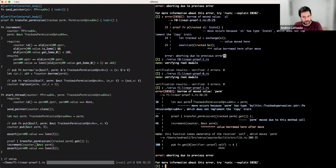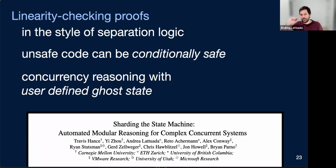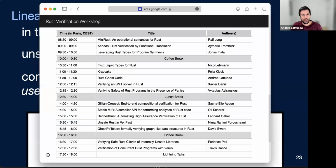And Ralph, I'll get to you in 1 second. Let me just check on something, which is I wanted to mention here that these techniques that I've shown you very quickly combine with ideas that we worked on before to allow you to do concurrency reasoning with what we've been calling user-defined ghost state. So ways to represent the state of the program as a set of these linear ghost permissions, which is very reminiscent in many ways of separation logics, but it's based on Rust's linear type system.